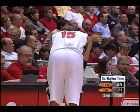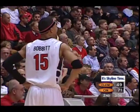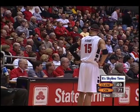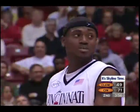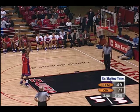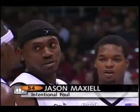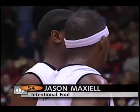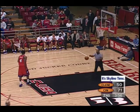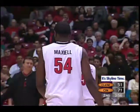Well, John Clarity just caught a technical foul. Caught a technical foul on Jason Maxiell. He threw an elbow as they were running down the floor. And with that also comes a personal foul on J-Max. Steve Allen doesn't see much activity, but he hits both free throws. And the under 4 minute timeout is in effect. Cincinnati by 20.